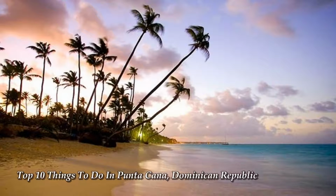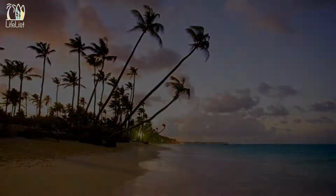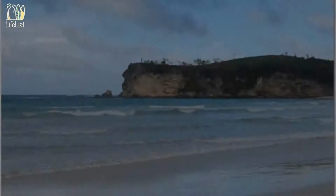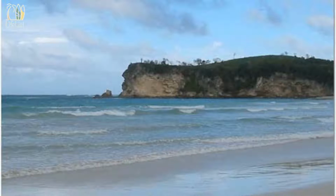Top 10 things to do in Punta Cana, Dominican Republic. Among the best golf destinations in the world, Punta Cana is the very picture of leisure. Several of the courses have been designed by professional golfers, making for the perfect sort of kicked-back challenge that you want on a golfing holiday. The beaches here are simply perfect, calm, warm waters that gently lap at stretches of fine white sand.